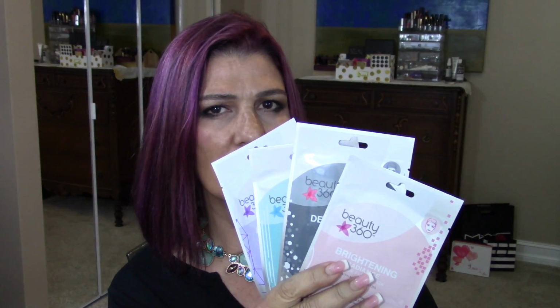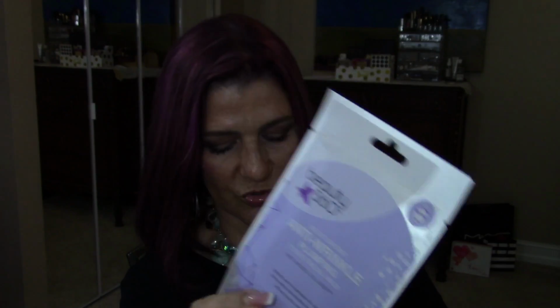Something else that I picked up were some masks. And I think these were $4.99, I want to say, or $2.99. They were at Walgreens, and they were buy one get one half off. Let's see, what did I get? Brightening Radiance, Detoxifying Antioxidant. Thought I'd give these a try. Hydrating Deep Moisture, and Anti-Wrinkle Plumping. Oh, wouldn't this be wonderful if that really did the trick?